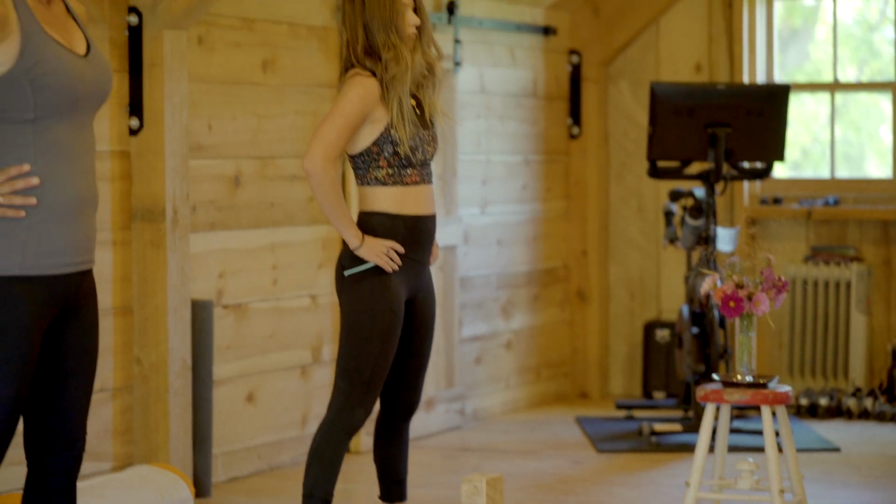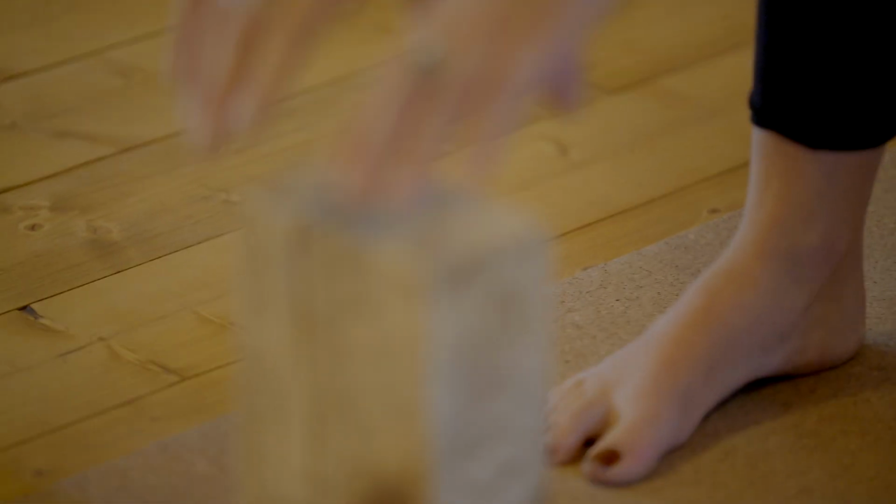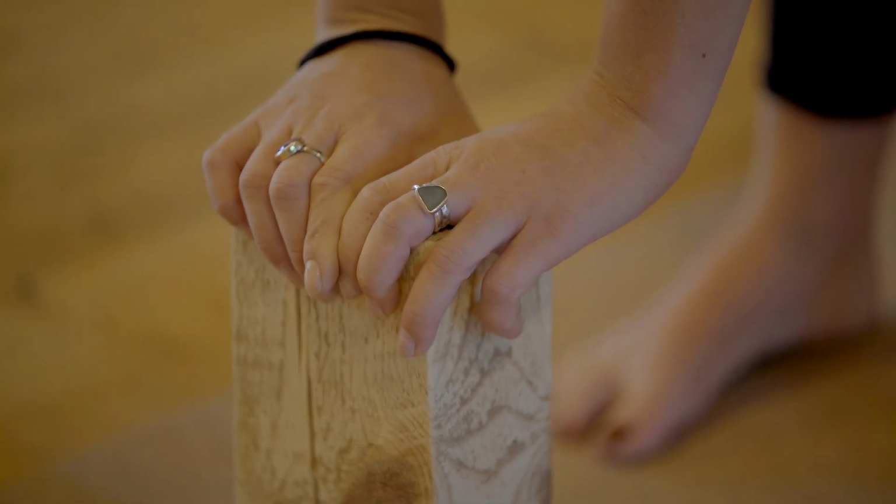And what's really cool is the blocks for the yoga, we made blocks out of the leftover purlins. So I was able to use those and cut them down, and everyone's like, wow, where'd you get those blocks? Because I have a bunch of other teacher friends and they think they're pretty cool.